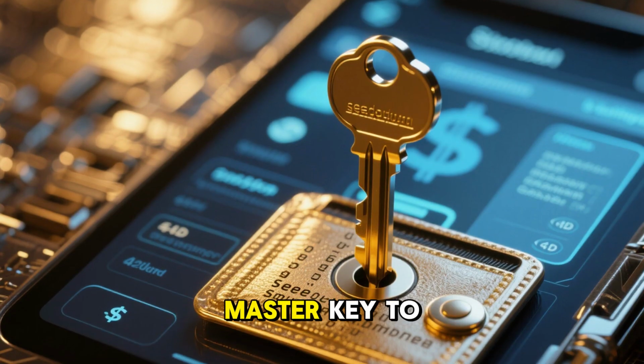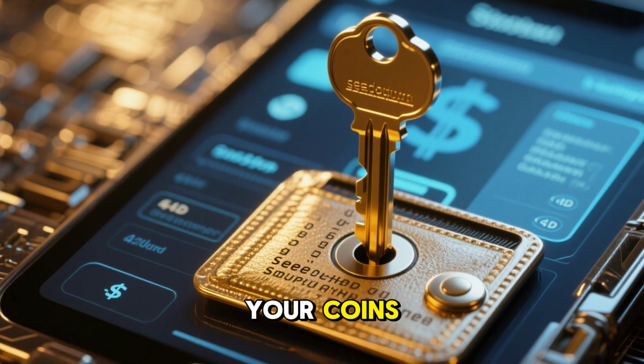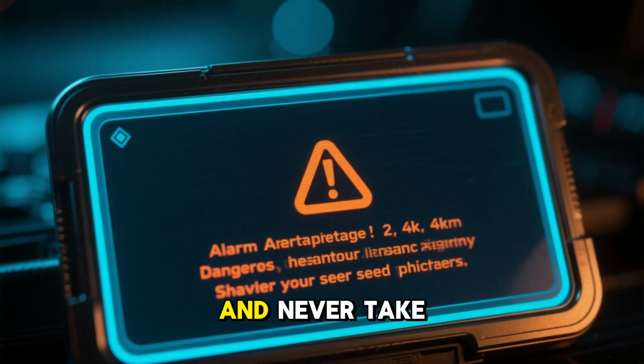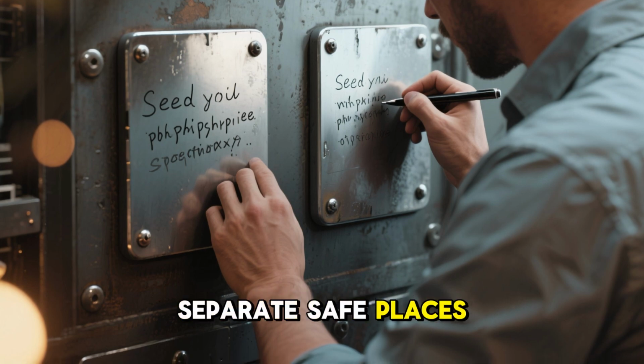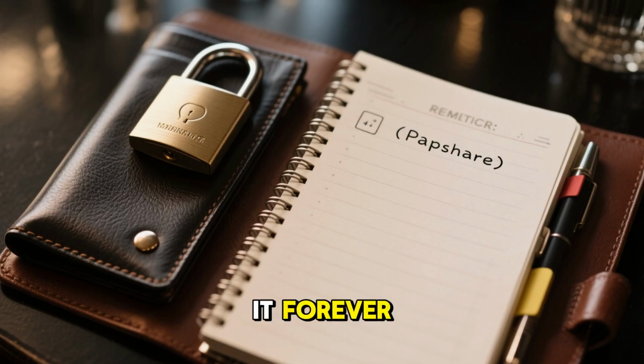Your seed phrase is the master key to your wallet. If anyone gets it, they own your coins. Never share it, never type it into a website, never store it in cloud notes, and never take a screenshot. Write your seed phrase on paper, or better, on metal, and store it in 2 separate safe places. If you can add a passphrase, only do it if you'll remember it forever.